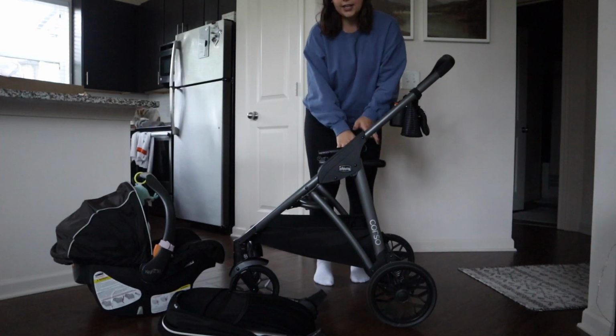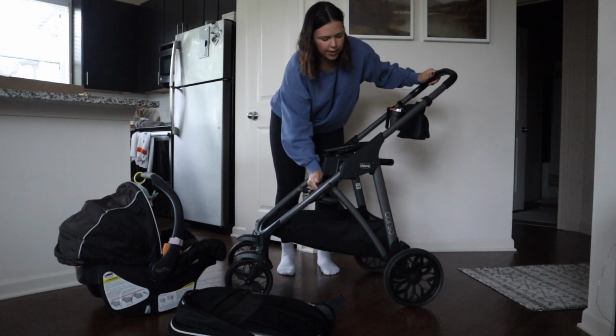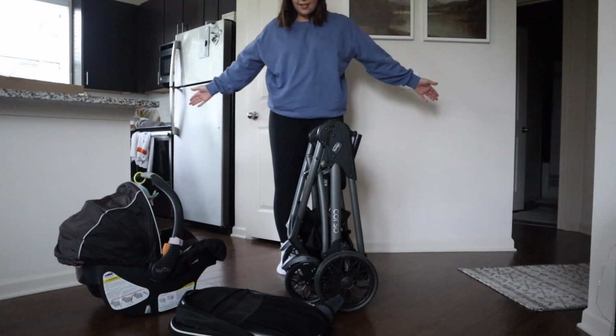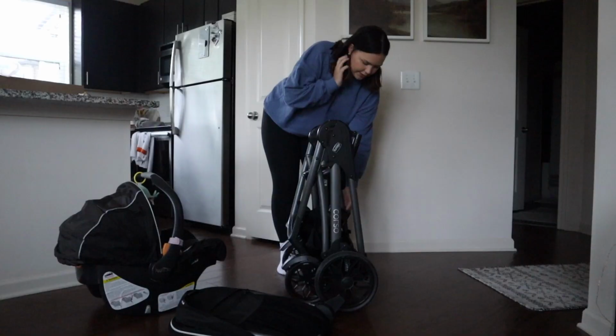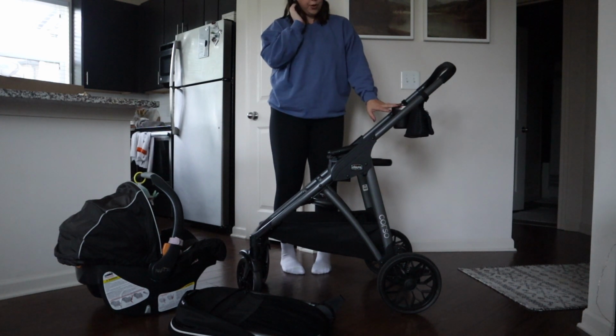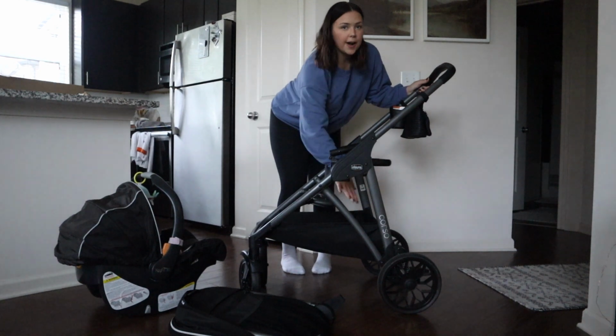we'll wait, Topper. We'll wait. You can see it has the car seat adapter. I just make sure that the wheels are straight first because it won't collapse if you don't. But see how easy that was? And then it stands up on its own. It's so easy to just pop right back up just like that. It comes with a cup holder right here. And then there's also two cup holders in the bottom storage part.